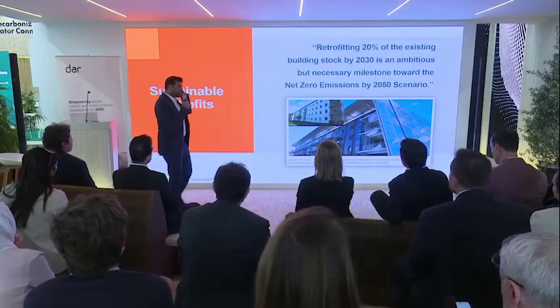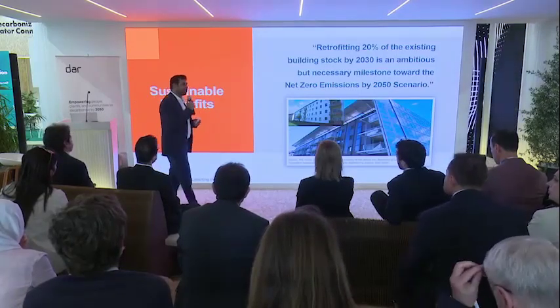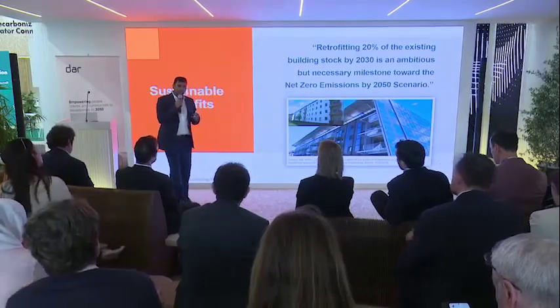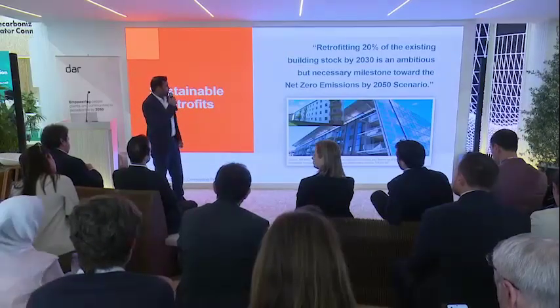Before I move into the third category, I wanted to talk about sustainable retrofits. The whole idea being, when you're implementing all of these measures, there is energy being saved and therefore operational costs being reduced. This stat is important.